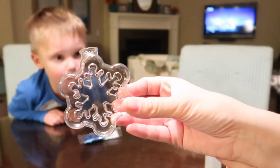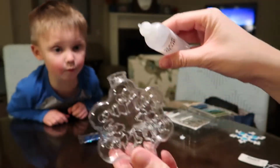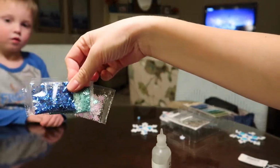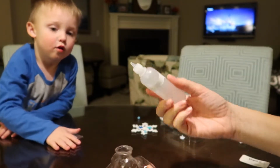Okay, so we're gonna try and make this into a glitter ornament. We have this clear glue, and I think we somehow just coat the inside, and then we picked out these three glitters, and we're gonna try and turn it into a snowflake. What do you think, buddy? Should we try?